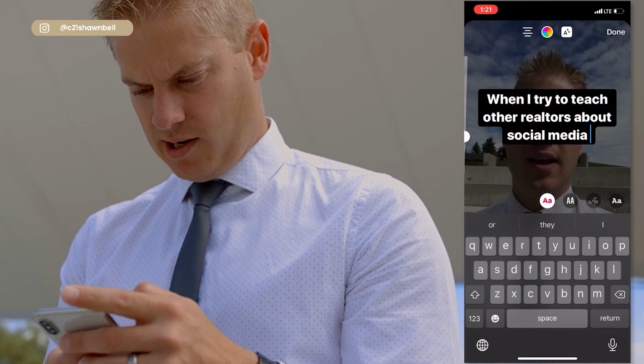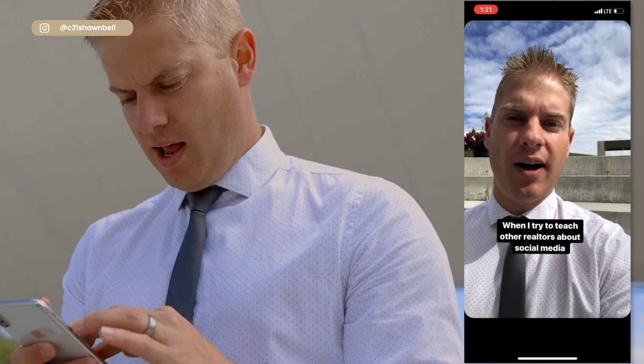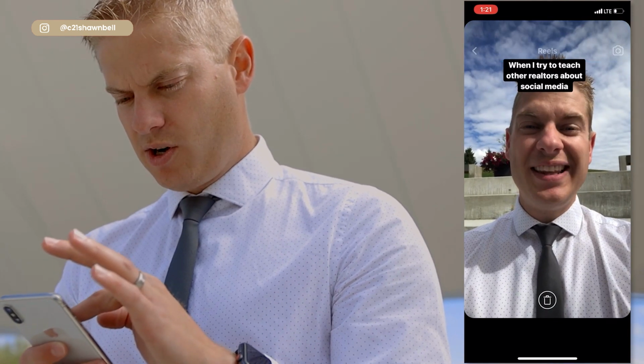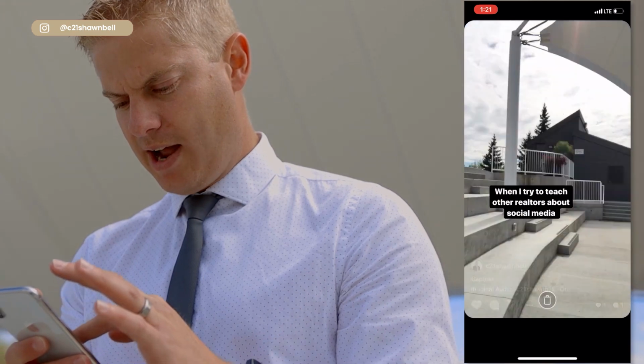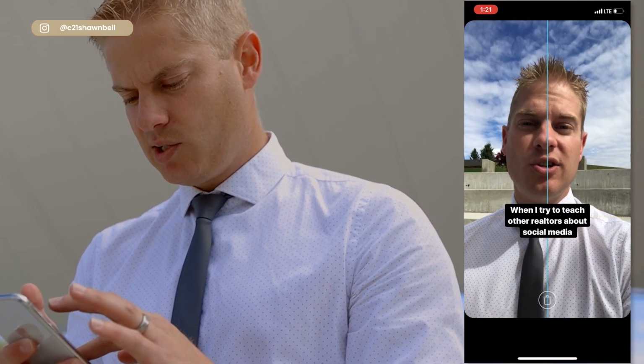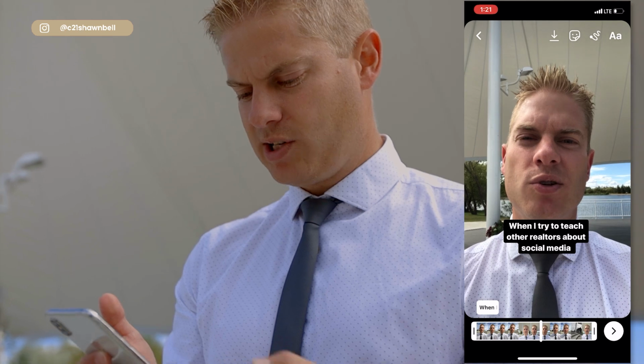I can kind of put some background to it there. I can change the size of it by pinching. Now I recommend, as you see when I'm scrolling through here, it's giving me the different bars. You want to make sure you're within those, because in Reels it'll have text down below, it'll have it up above, and if you put it there, it's not going to be seen. So that's why they really kind of dummy proof it for you, so you make sure your text doesn't get lost.